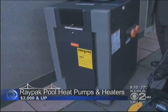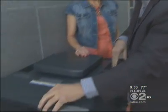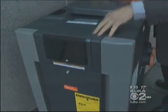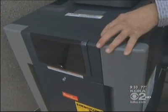And whenever you have any type of heater that sits outside, you deal with drafts, and drafts can basically take the flame and douse it. So that's one of the things. The other part is that Raypak only makes pool heaters. There's a lot of other choices out there. I've used this personally in my pool, love it because it lasts.